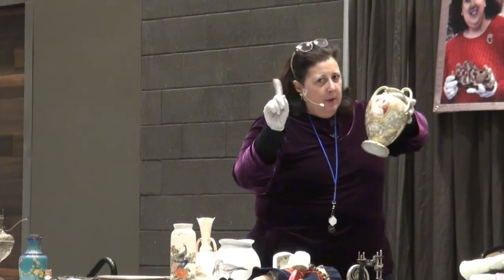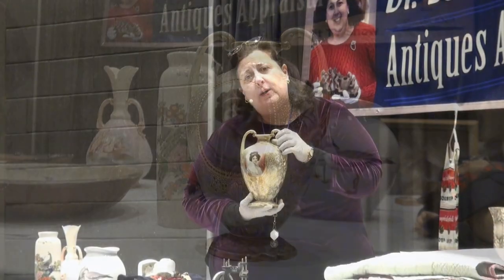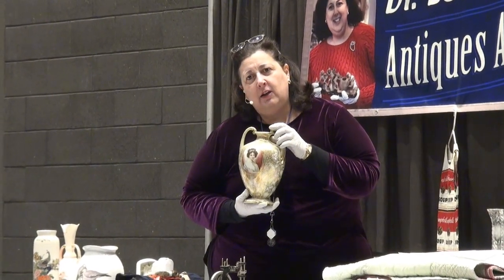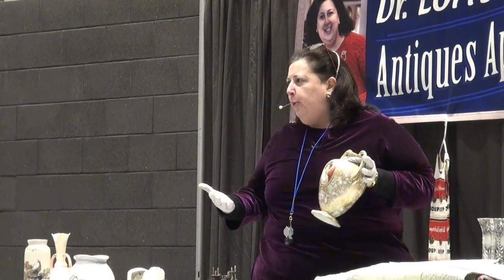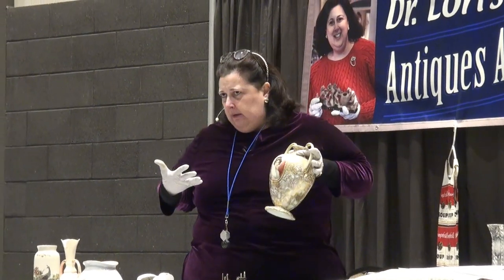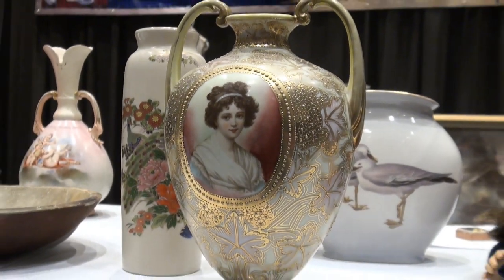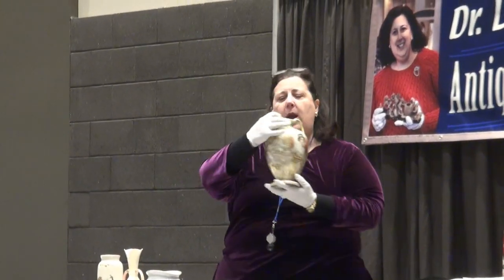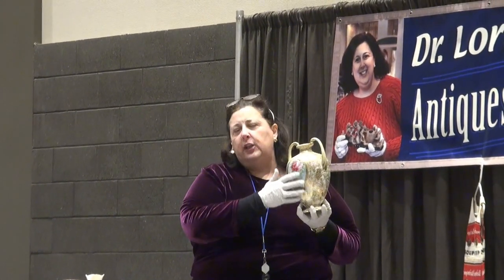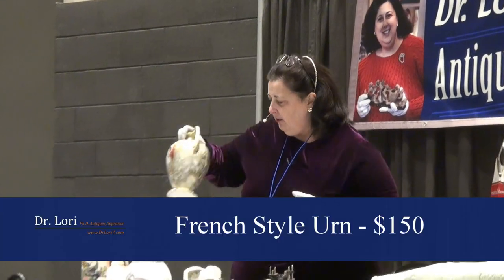This, not Madame de Pompadour, this is Madame Récamier, a later one of his many mistresses. That's who she is. This is known as Récamier ware. You see her with that nice headband and the empire style, before push-up bras. They had them in the 18th century. Value on this piece, which is Moriage wet slip ware. This particular piece is an urn. It would be just sitting on a mantle somewhere. The flowers on the back, usually red roses, relate to passionate love. Value on this piece, about $150.